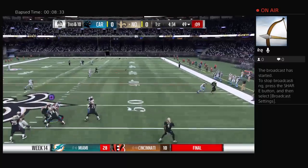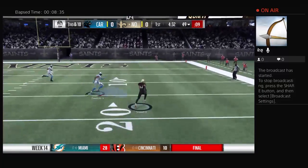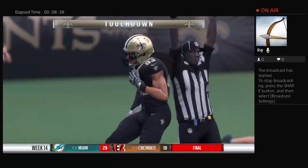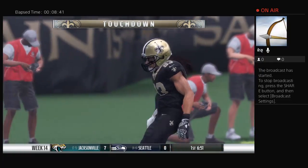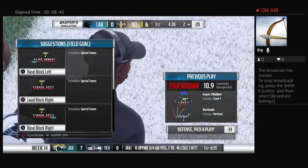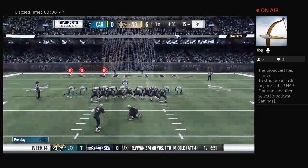They'll drop the throw. But he's got Snead. Touchdown, New Orleans. Willie Snead. His 5th touchdown now on the year. And the Saints have taken the early lead.